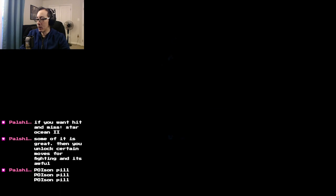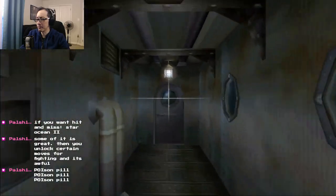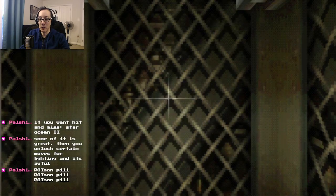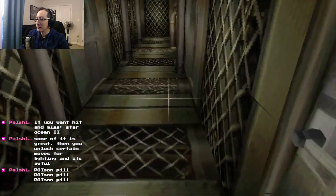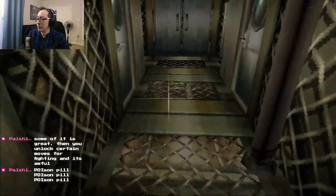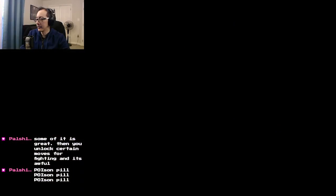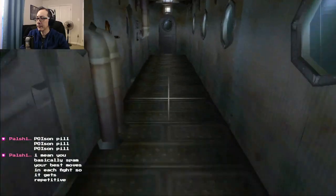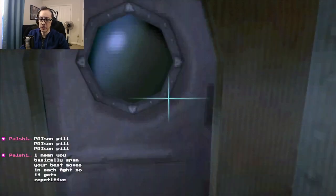All right, so the Watchman, let's go check out the Watchman. Some of it's great, then you unlock certain moves for fighting, and it's awful. Poison Pill? Is that just like an OP skill that you can keep spamming? Yeah, I don't... maybe it's in the engine room. Let's go check. Those are the only two ghosts I have changed. Well, three. There's this guy over here. Let's go to the locker room as well. I want to make sure.